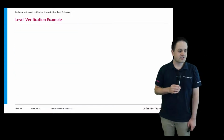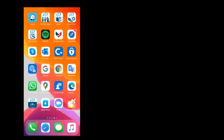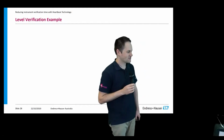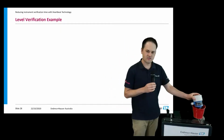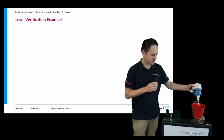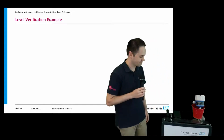In fact, it's so fast and easy to do, I'll do it right now. So make sure you pay attention because it's going to take a very short period of time. Now I just need to bring my device over here. So that's great. I've got an FTL51B in this bucket here. So I'm going to be placing it in the bucket, and that is going to suppress the vibronic forks here, which should give us a fail on the heartbeat verification.